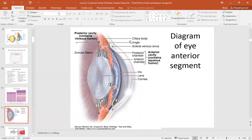Diagram of the anterior segment of the eye, consisting of the ciliary body, corpus ciliaris, with ciliary muscle, iris, ciliary processes, the thin zonular ligament fibers composed of fibrillin, firm fibers, the anterior chamber, the pupil, and the lens. The ciliary processes have blood capillaries covered with epithelium, which filtrates the blood plasma, forming the aqueous humor of the eye, responsible for keeping the intraocular pressure.